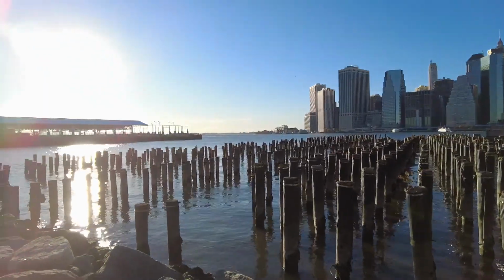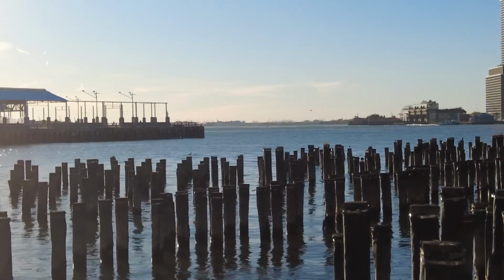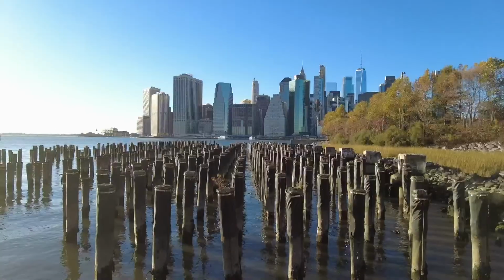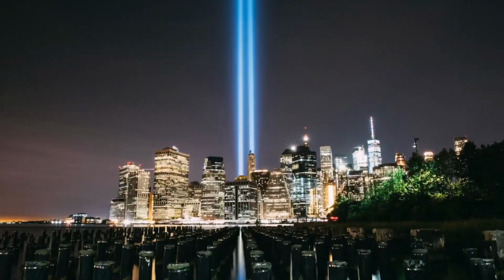As you can see, probably around the area, it's very hard to see from the camera. You can see the Statue of Liberty around the area. But yeah, check this out. And it becomes more beautiful at night time.